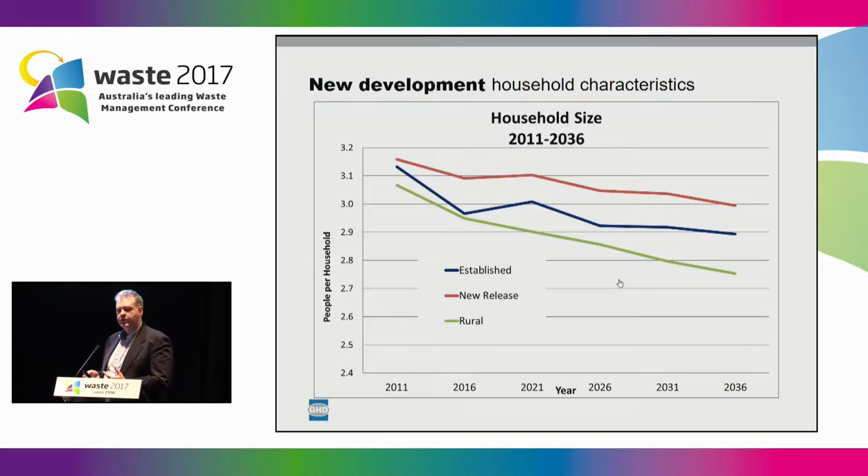So looking at the characteristics of these new release households, you can see here this is data from a council in Western Sydney, that the household size, so this is the number of people living in each house, is greater in new release areas than it is in established areas.